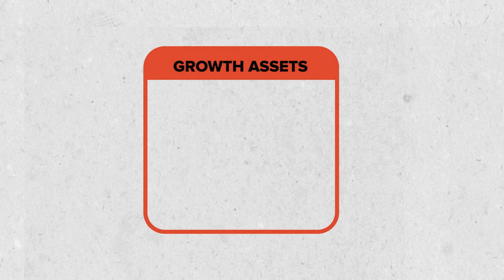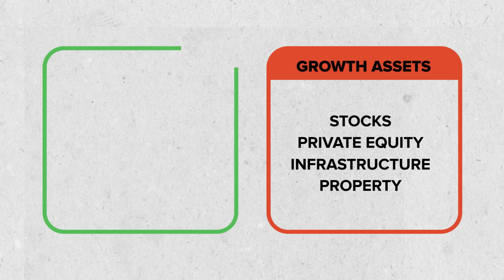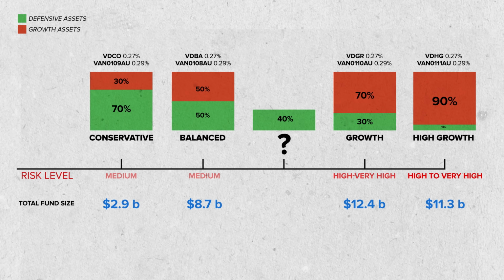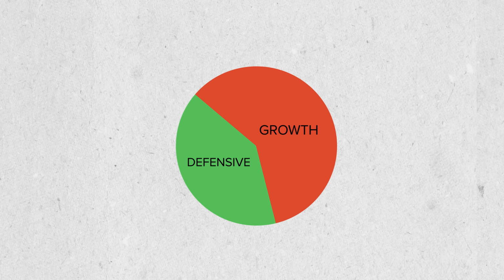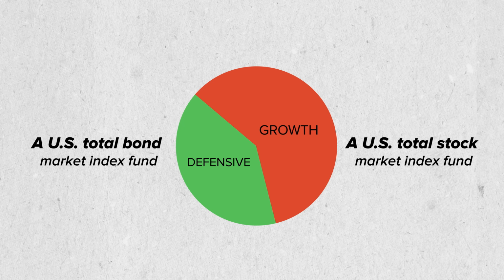Building a portfolio is all about balancing growth assets like stocks, private equity, infrastructure with defensive assets like bonds, cash, and gold. But here's an interesting gap. The jump from balanced 50-50 to growth 30-70 leaves a 40-60 allocation missing. And guess who was a huge advocate for this exact 40-60 split? John Bogle, the founder of Vanguard. Bogle often recommended 40% defensive and 60% growth using just 2 asset class index funds, a US total bond market index fund and a US total stock market index fund.